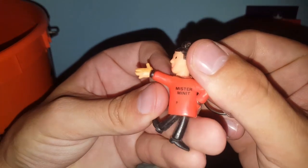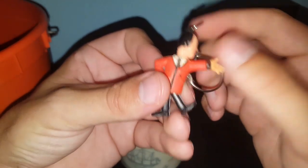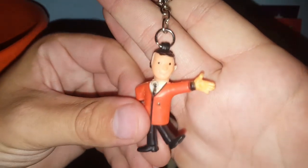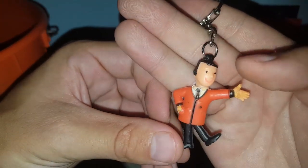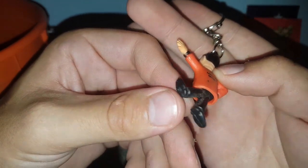This is a Mr. Minute. I have no idea who that is. If you happen to know, let me know in the comment section below. Just a fun little keychain. Almost looks like a bellhop or something. Well, he's an advertising man for something.